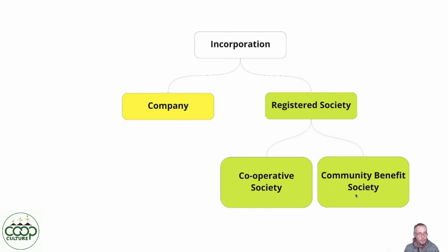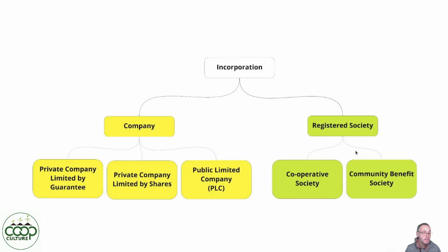On the other side, the Community Benefit Society looks very similar, but it actually has to exist for the benefit of the community. And when you register these with the Financial Conduct Authority, they will have a quite strict look at the application to determine whether it should be a cooperative society, where there's a trading relationship with the members, or whether actually it's a community benefit society. We'll look at those in more detail in later videos. So that's the main choices, although we wouldn't be using a public limited company in most cooperatives and community enterprises.